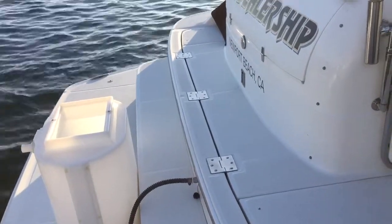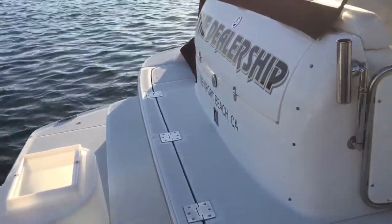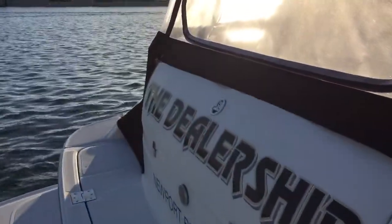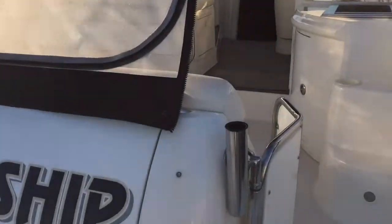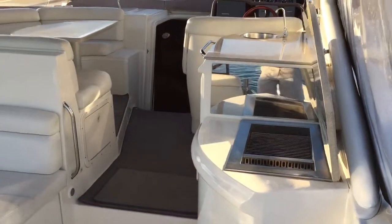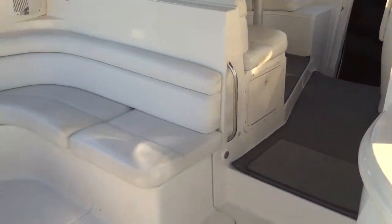Nice size swim platform with a removable bait tank. She has rod holders on both sides. I think 4 in total. Nice camper canvas package. The canvas looks recently new. Upholstery here in the cockpit, it's all in great shape.